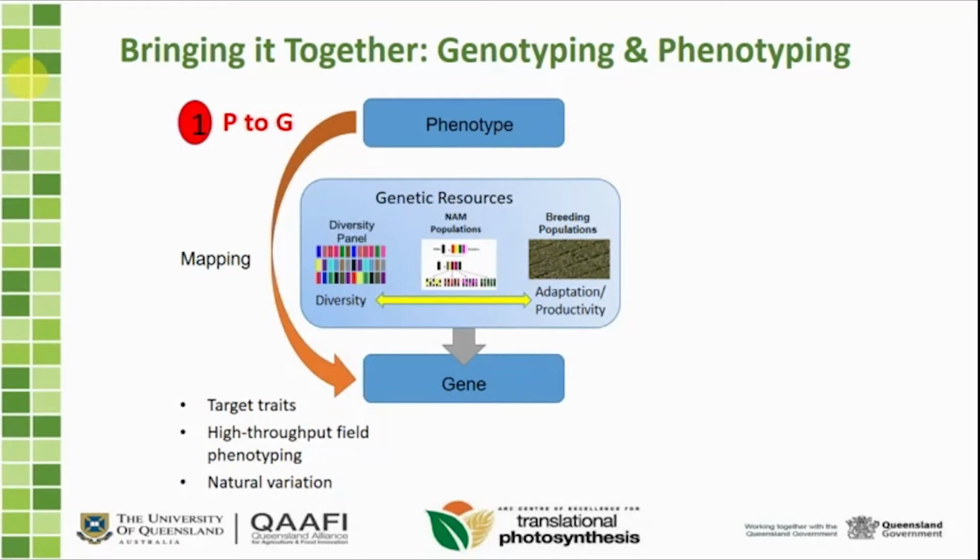And what that will allow us to do is to go from the phenotype through this mapping, so using what we know about the genomic structure of these traits, or these genotypes, to the genes, by mapping. And we might be looking at target traits that we phenotype. As I said, we need our high-throughput field phenotyping, and we need natural variation to go this way, to find new genes that are related to traits of interest.